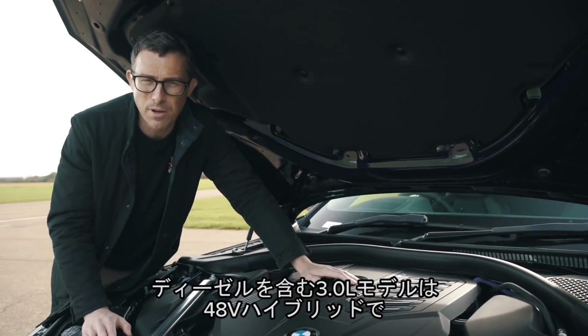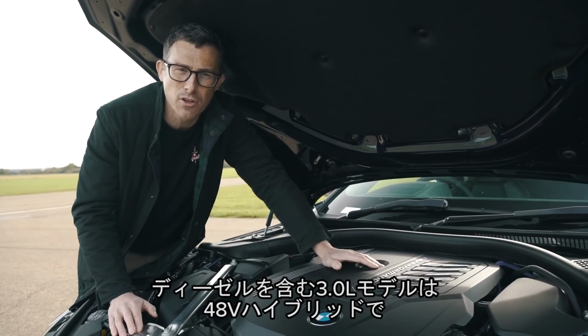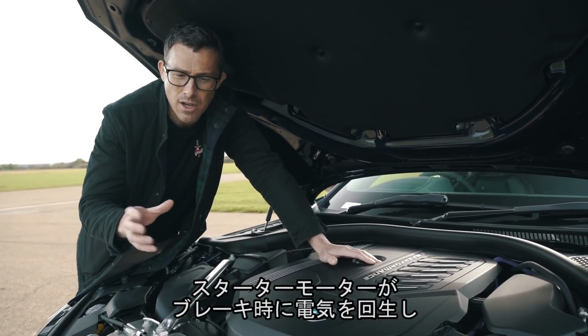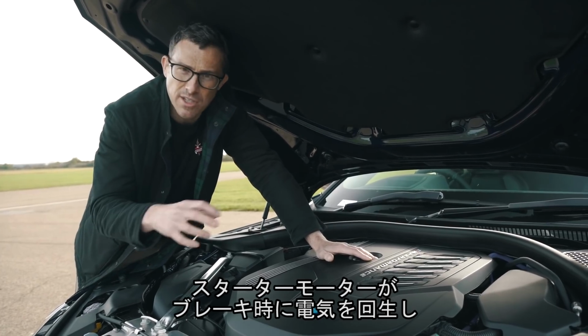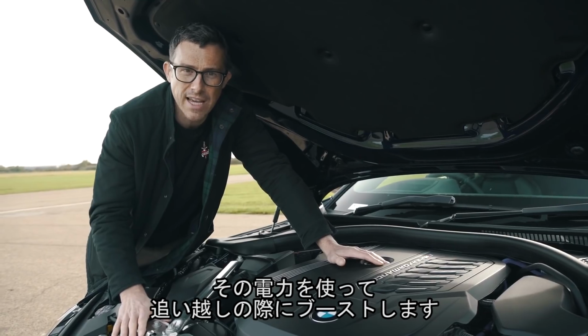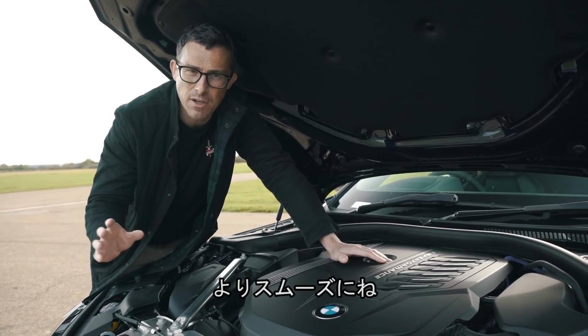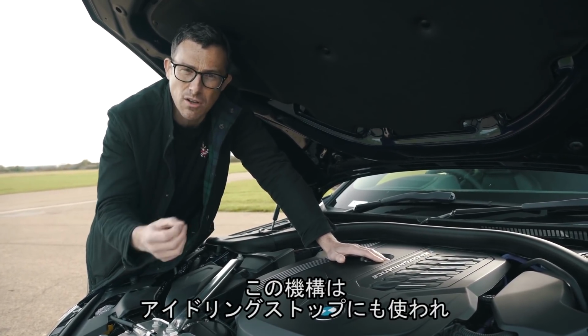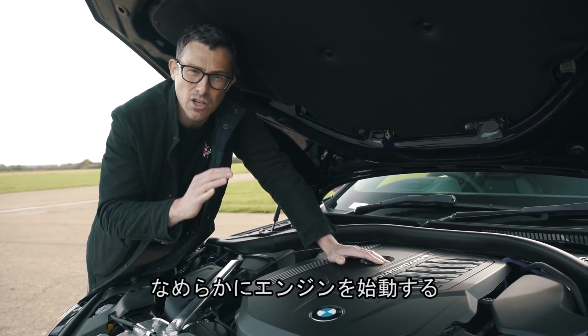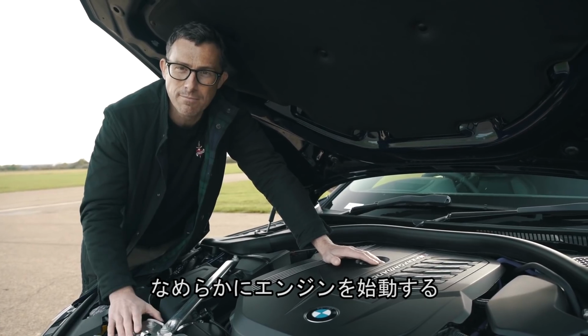This 3-litre petrol plus all diesels get 48-volt mild hybrid technology. So you have a little starter motor generator, so when you're braking it actually recoups lost energy, puts it into a battery and then uses it to give you a little bit of a boost when you're overtaking to make everything nice and smooth. Also, it means that the actual stop-start system can operate when you're slowing down and not just stationary, and it's a lot smoother the way it works as well.